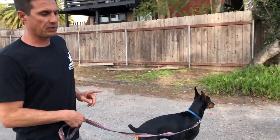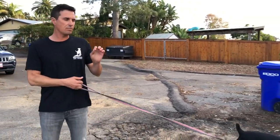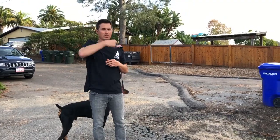Because again, remember the helper dog. His main thing is confidence. That's the main thing for a helper dog. It's not a perfect dog. It's not a happy dog. He'll be happy because he's working.